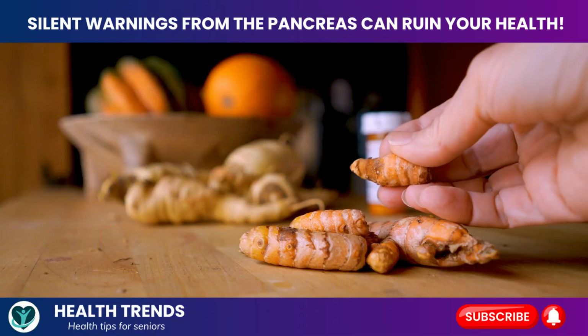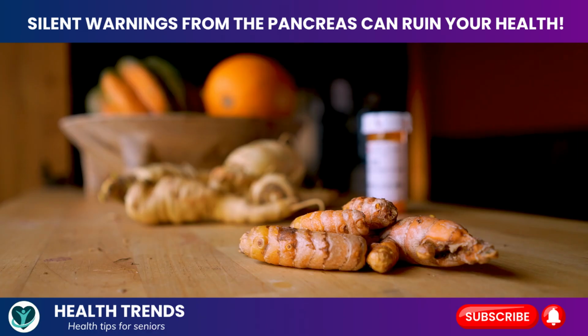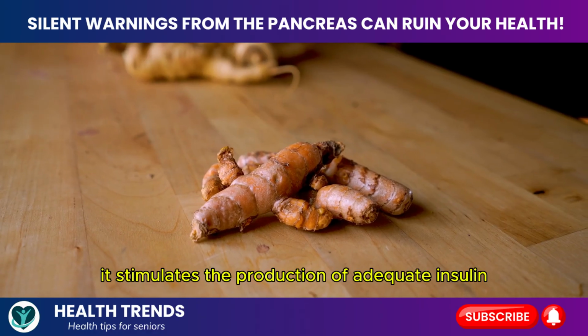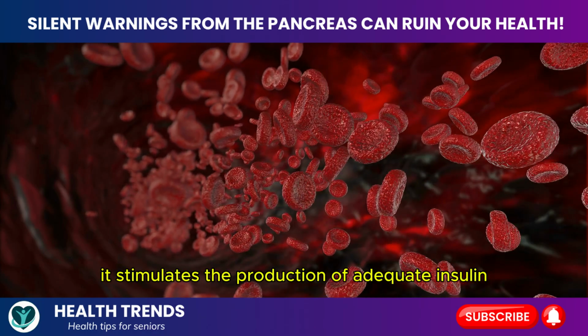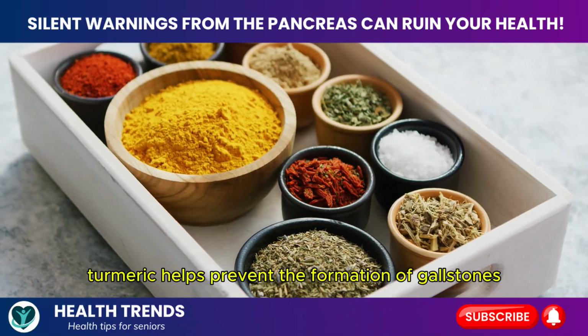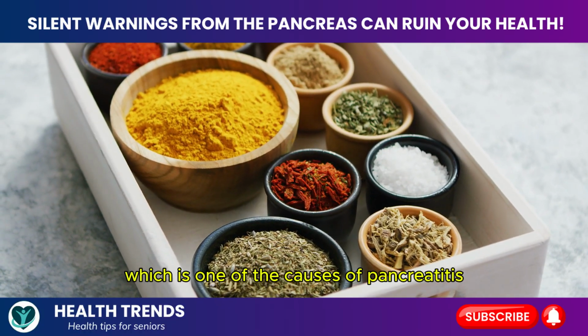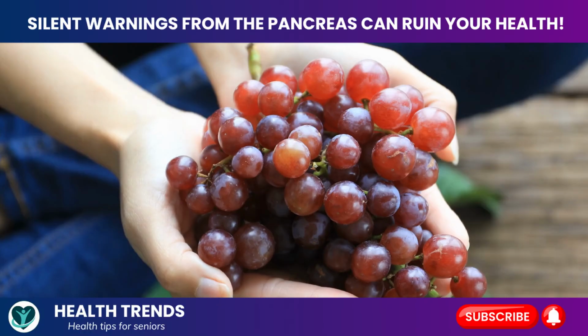Turmeric. This spice has powerful anti-inflammatory properties. It stimulates the production of adequate insulin, which helps prevent the development of diabetes. In addition, turmeric helps prevent the formation of gallstones, which is one of the causes of pancreatitis.